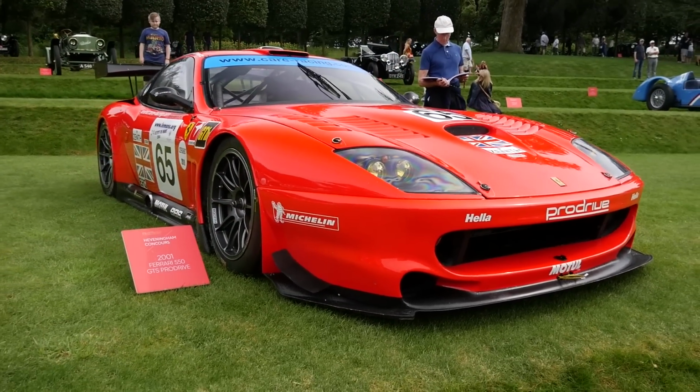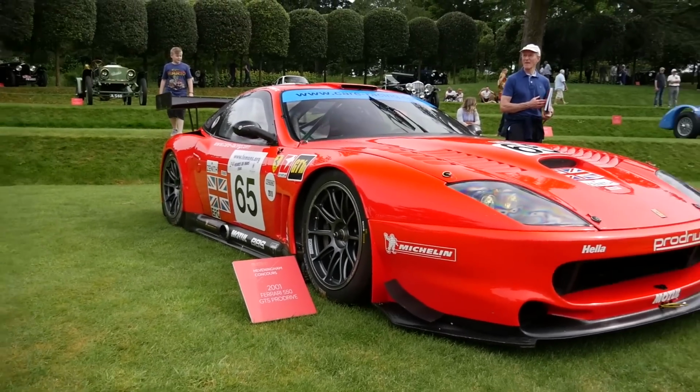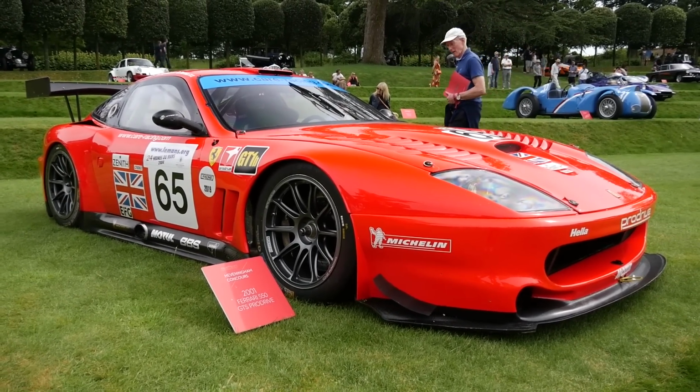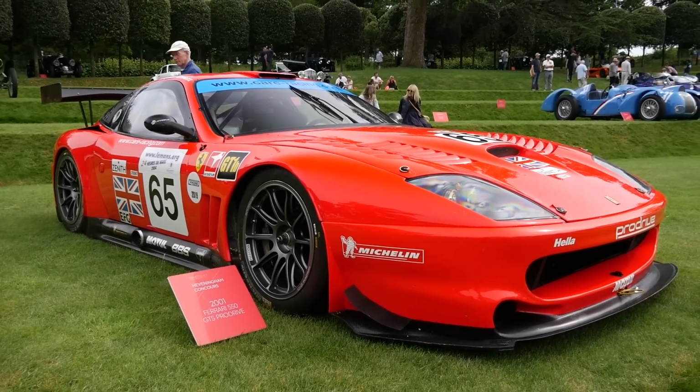Now, only 5 of these are in existence, but look at those side exit exhausts. Awesome looking thing. It's almost the complete opposite of the standard 550 being a GT cruiser that you cruise down to Monaco in or something. And then you got this. I mean, it looks absolutely awesome.